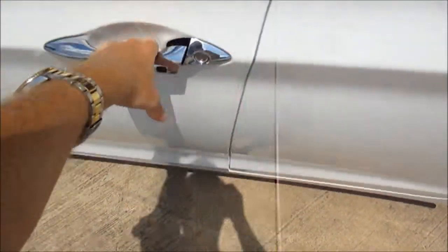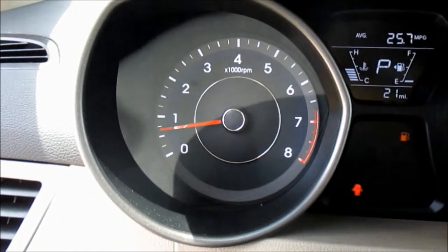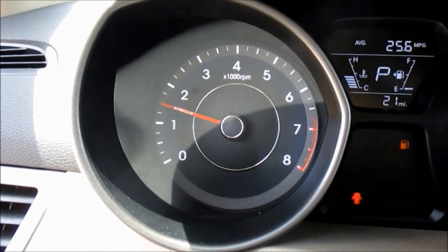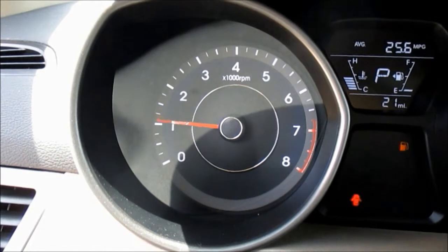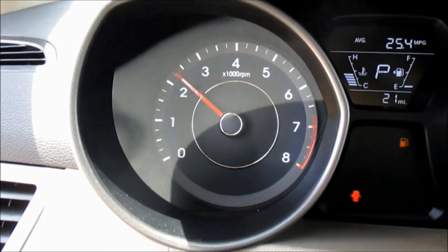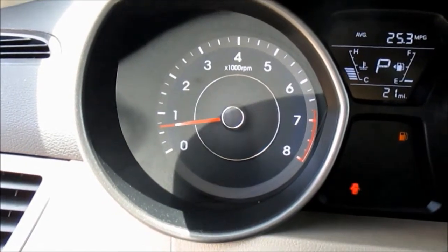And now let's take a couple of revs of that little 1.8-liter 4-cylinder engine and see what kind of soundtrack she produces. Now, with the engine being of a smaller displacement, it does produce a little bit more of a tighter, more revvy exhaust note. Sounds absolutely wonderful with all those 145 horses strapped down.